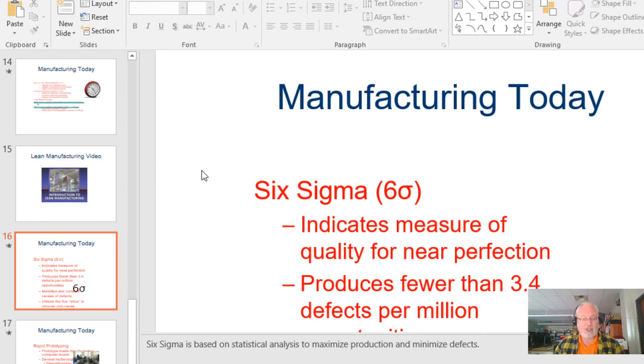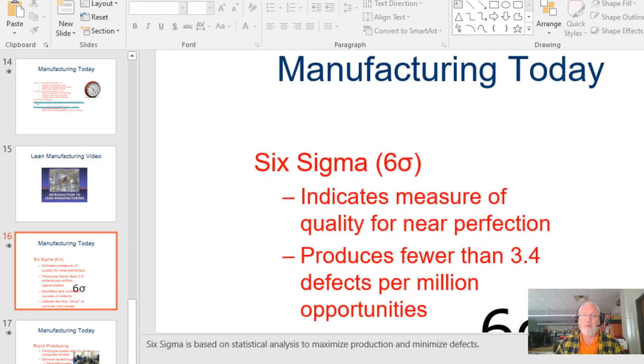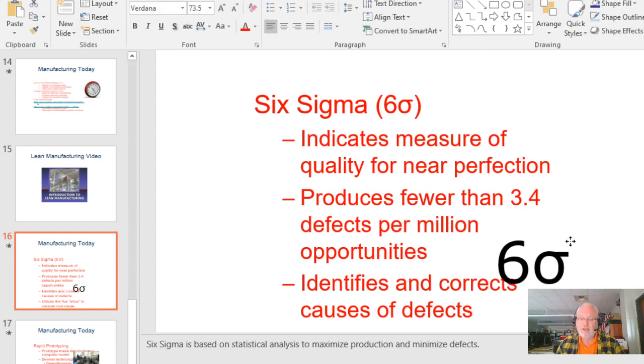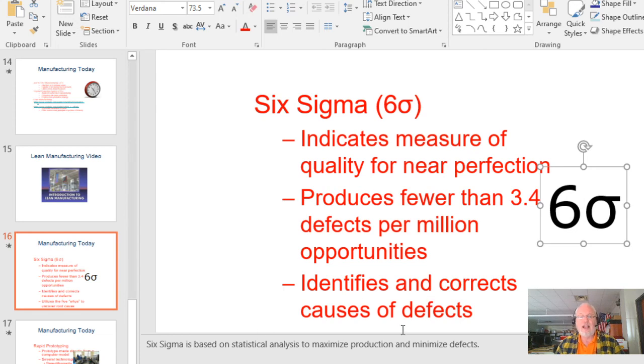Now, Sigma 6, that's what this emblem is. That indicates a measure of quality for near perfection, and it produces fewer than 3.4 defects per million opportunities to produce something. And it identifies and corrects the causes of defects.